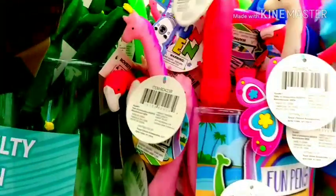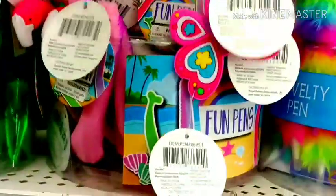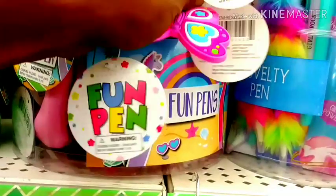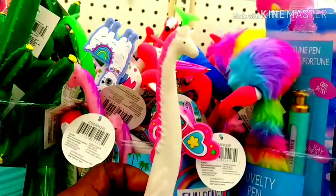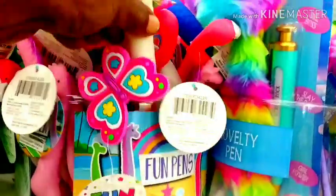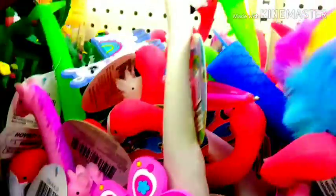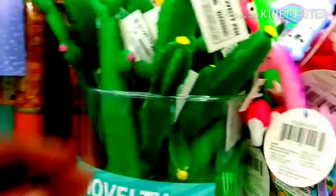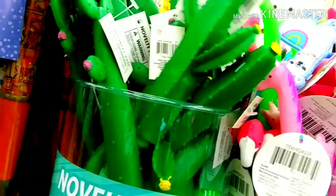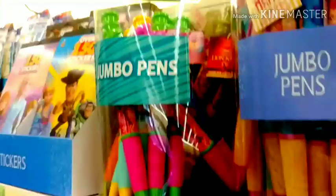Like this stuff. It's a pin. What is this one? That's a pin. Oh, wow. They got all kinds of little stuff in here. It's a fishtail. Oh wow, it's a cactus. Novelty pins, and so on. And jumbles. And bingo.